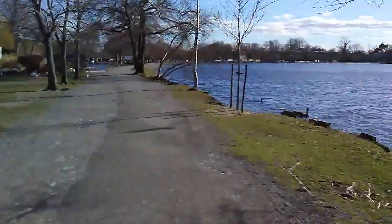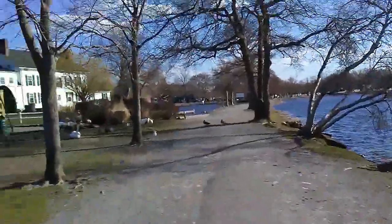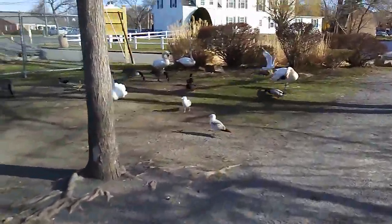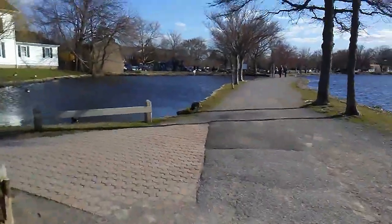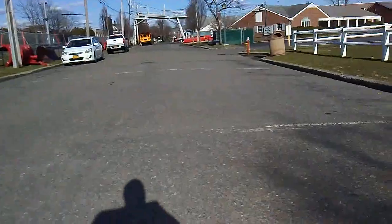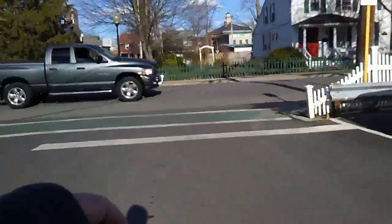All right, so this is the lake here. You've seen this before. This spot, we're gonna make a left and head toward the town. I got the swans and geese here. So I'm flying away. Aggressive sometimes, the territorial ones. So we're gonna make our way through the town now. Right, this will be the town of the village of Babylon, part of this video here.